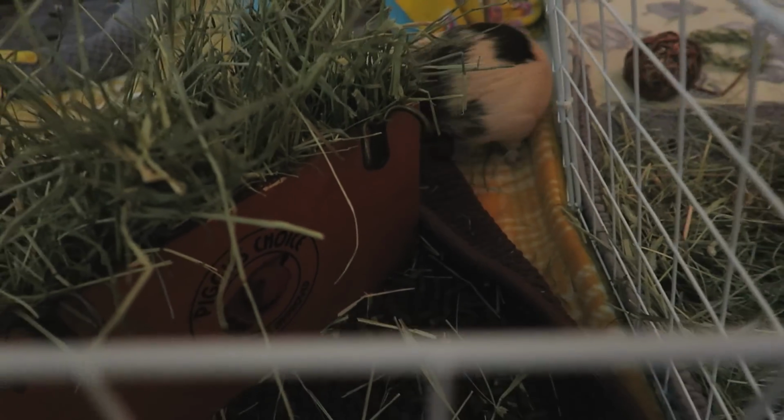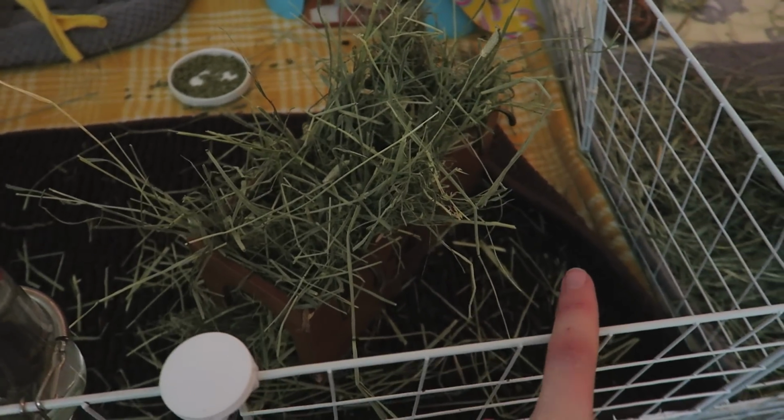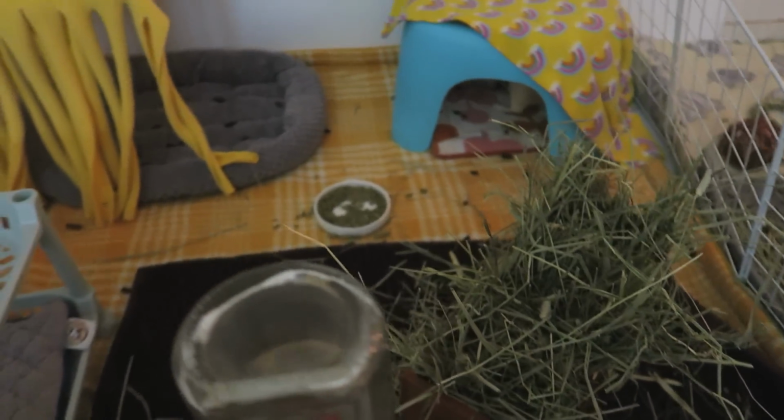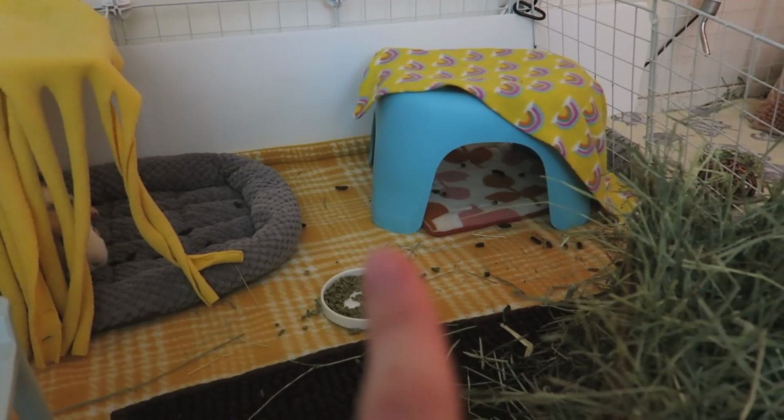I never put it up against here just because I'll knock it off constantly, so that's why it's kind of in the middle of the cage. He likes having space around here and doing popcorns and running around, so that's why I keep it like that. For those of you who are also wondering, I got that little stool right there from Ross.